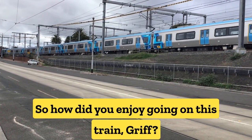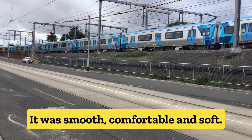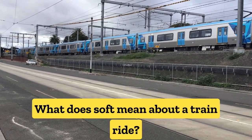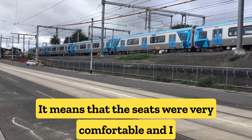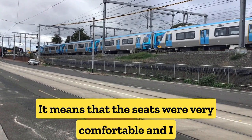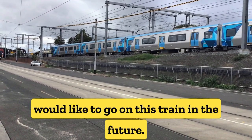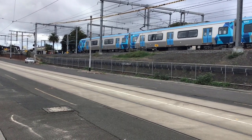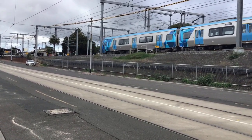So how did you enjoy going on this train, Griff? It was smooth, comfortable and soft. What does that mean? What does soft mean about a train ride? It means that the seats were very comfortable and I would like to go on these trains in the future. Still smelt like a Melbourne train though. Yeah, it did.